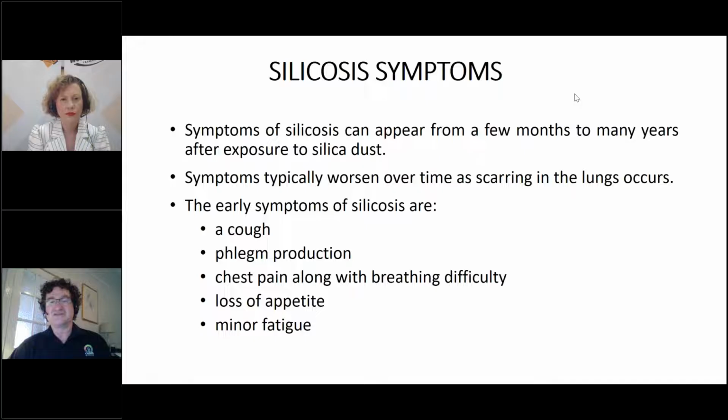timeline, and then you start to get some chest pain along with that breathing difficulty. That's because the lungs are being fibrosed. They're not stretching as they should do to allow the air exchange to come in and out, and that's where you get your chest pain and that breathing difficulty. From there, because you're not getting so much oxygen into your bloodstream, you start to get fatigued, and start to lose your appetite as well.